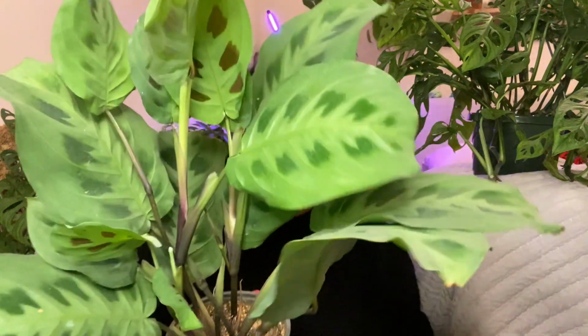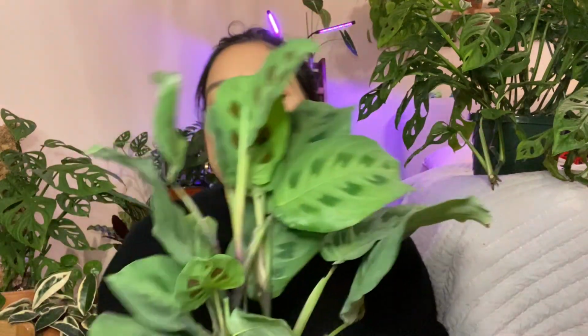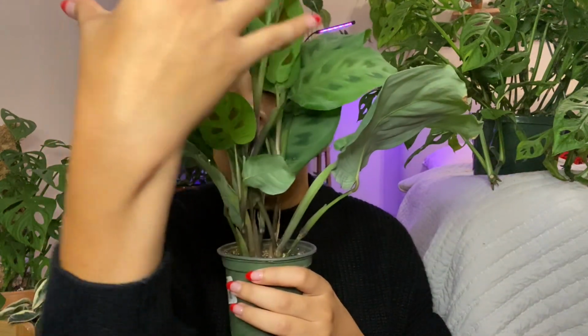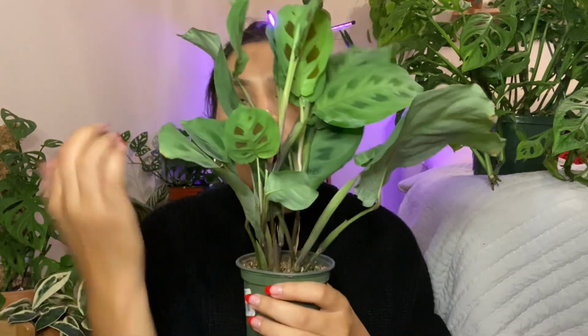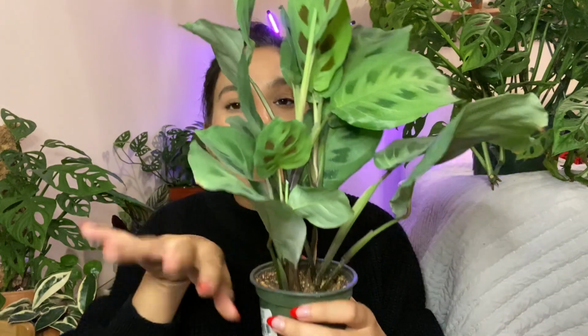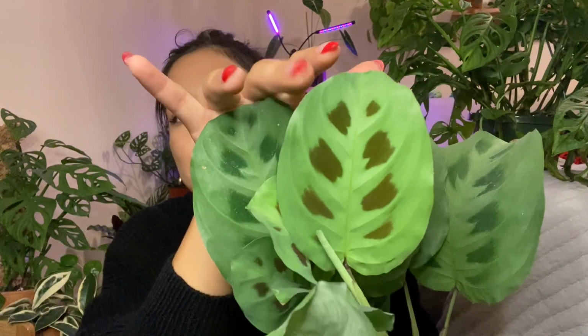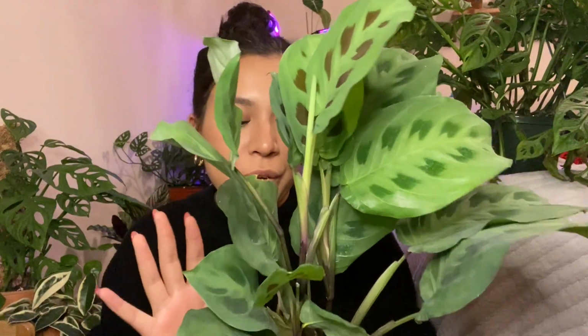I don't really have a lot to say about it, but I personally love seeing them open and close. So right now it's closing. I don't think it's all the way because now I'm messing with it, but it does fan out pretty large during the day, and the new growth is just so cute. I like the colors that it's putting out, and it's just been growing really easy. So I'm happy for that.